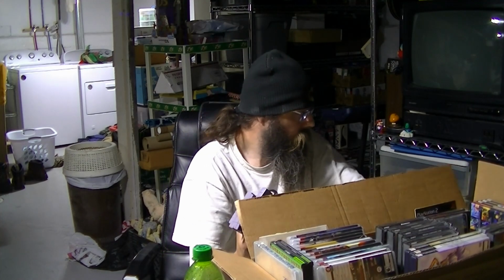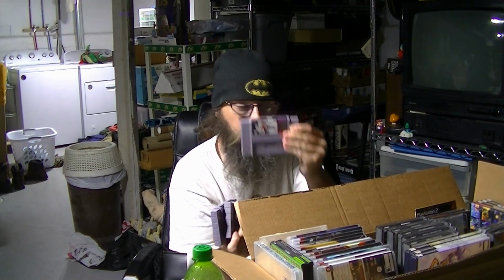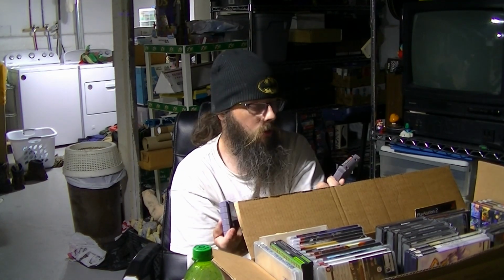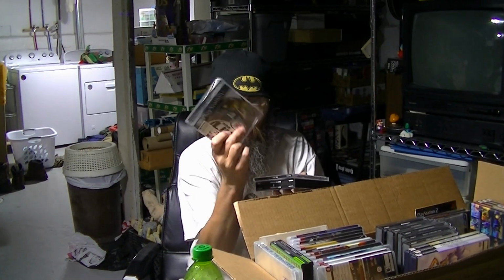NBA Live 96. We have NBA Live 97. NHL 97. Tecmo Bowl 3. And then we got, what's this? Ken Griffey Jr. Major League Baseball, which that's a game that I vaguely remember playing growing up. I've got NBA Live 2000.